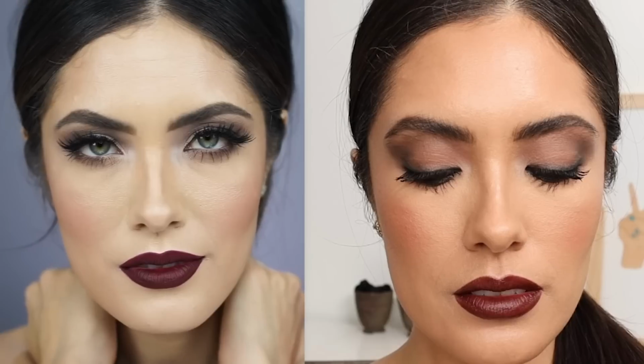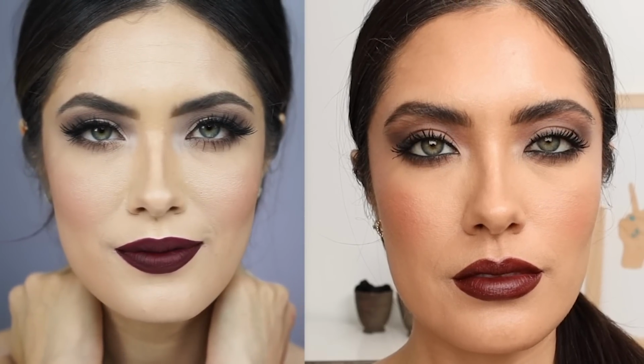I love that I don't need a lip liner with these because I'm honestly really lazy when it comes to lip liner. I'm trying to find the perfect match, blend it in. I like that this is just a one and done. All right, give it to me straight. What do you guys think? Do you like this one versus the original? I definitely think this looks way more refined, more polished, more modern, and I love it.